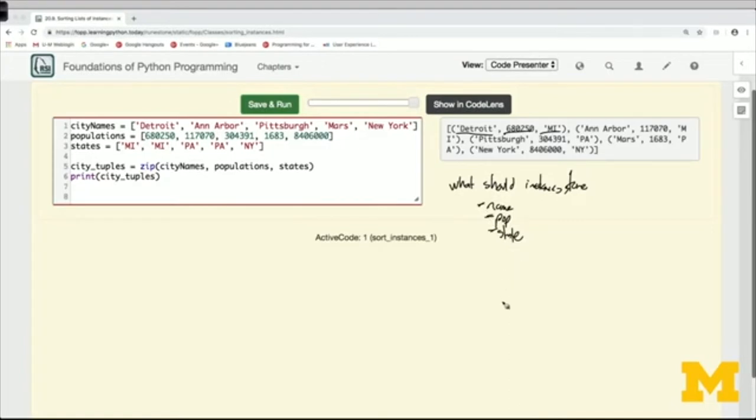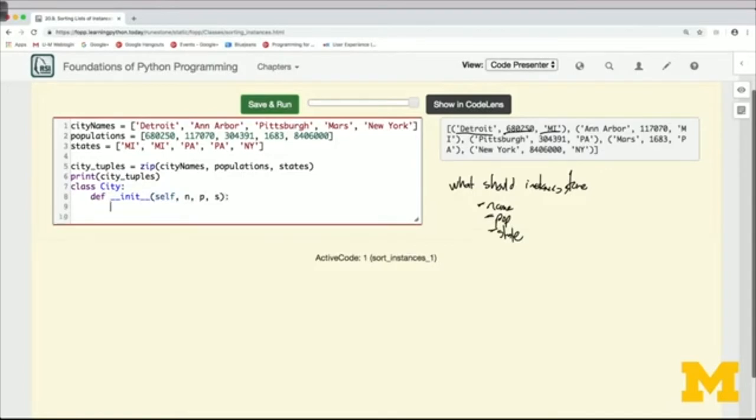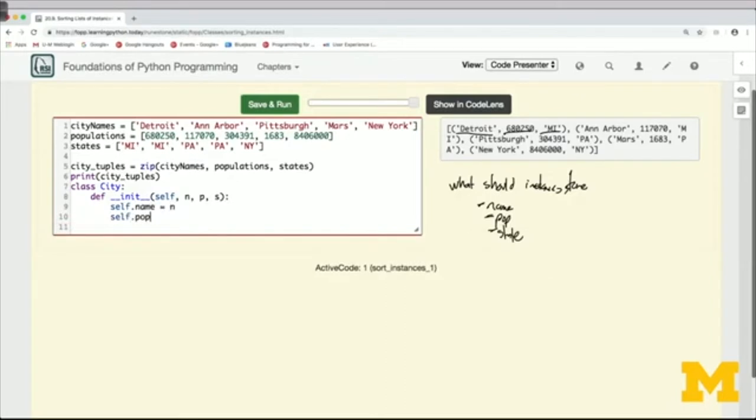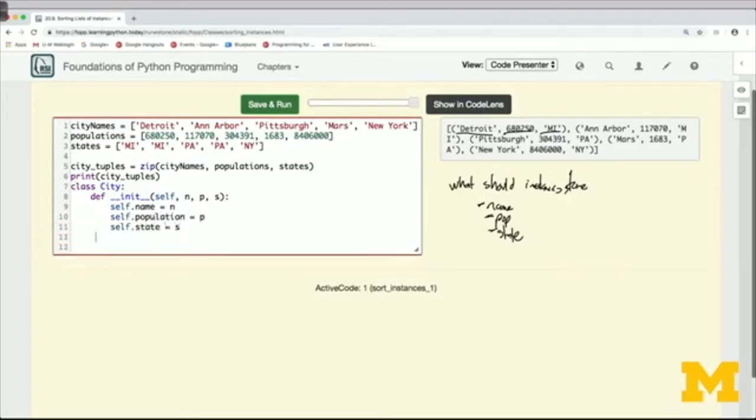And I'm going to call my class City. So let's define our City class. I'll do that by saying class, capital C, City, and in the constructor, I'm going to accept a name, population, and state, and I'm going to set instance variables. So self.name equals n, self.population equals p, self.state equals s.